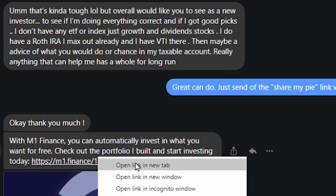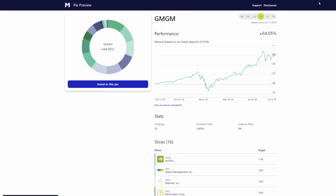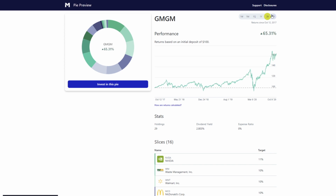So let's go ahead and load up this portfolio and see kind of what we're looking at here across the board. So this right over here, I like to kind of just see the performance in the 1 year. This is essentially just based off of an initial investment of $100 from the 1 year marker. So this is not their actual performance. This is just the performance of if they invested a year ago, where it would be right now. Let's see here in the 3 years, it's 65%, still pretty much close. And then in the last 5 years, it would be 317. So that's pretty solid there.